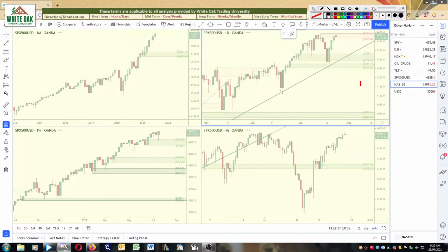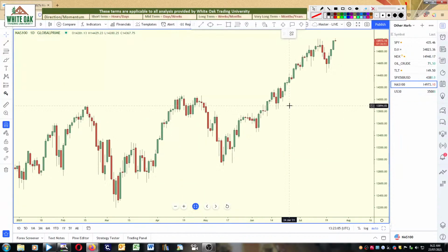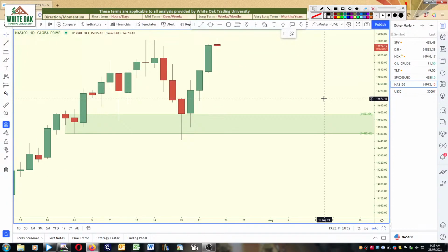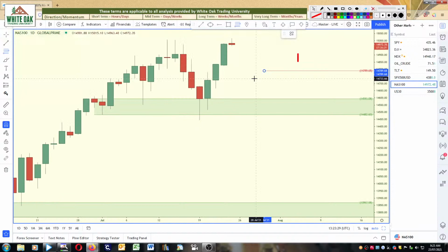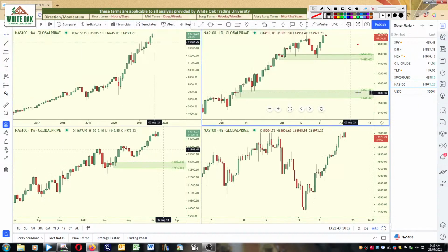NAS 100, let's take a look at that one. Same thing, very strong to the upside. A retrace did not hit any demand on the weekly chart. Daily chart, how does that look? We have something that just took place here. An area of supply here at the highs has just been removed, which opens up the path higher. So if what's taking place on this chart is any indication of what could take place on the SPY, we should expect that area of supply on the daily chart to get removed and price to head higher.